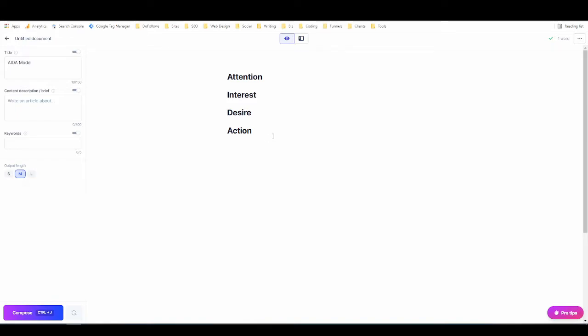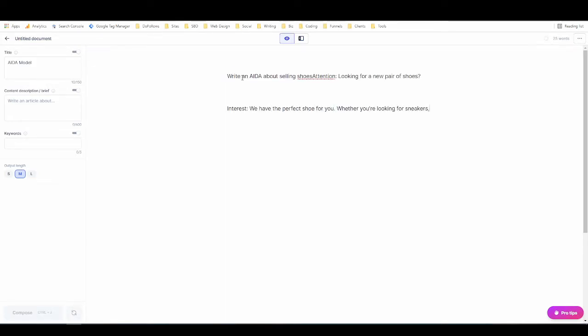All right, so now we're going to take a look at a few examples of AIDA formulas. If you're not familiar with this tool that I'm using right now, it's called Jarvis.ai. It's an artificial intelligence copywriting assistant, and I can actually just instruct it what I want to write and it'll write it for me. So I can say, write an AIDA about selling shoes, and then I use what's called a boss mode command. I'm going to hit Control Shift Enter, and that instructs it to write what I just asked for.